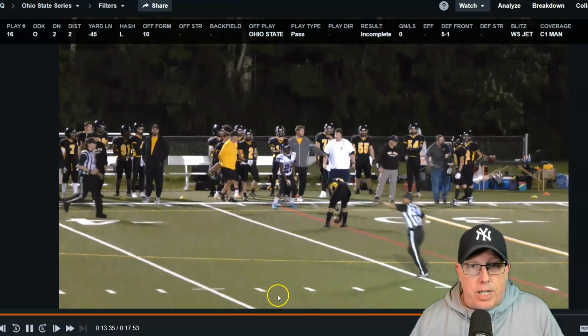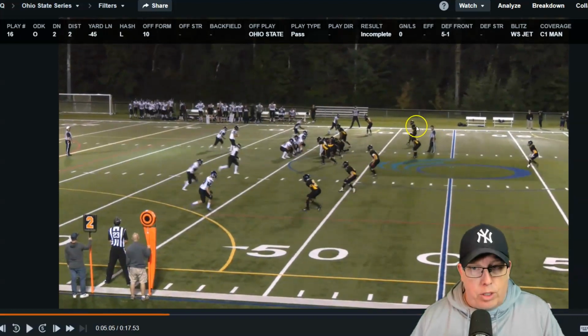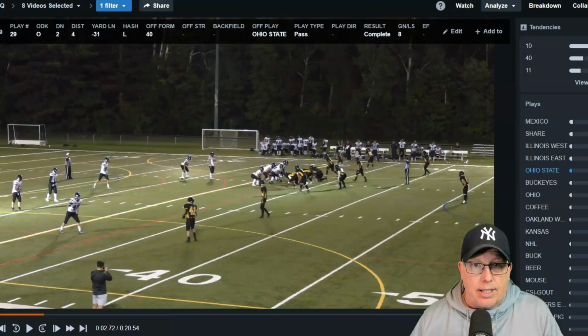So, again, pre-snap read, what you're going to do next time if you're a quarterback in this situation, if you see the halfback bailing like this and you got a high-low concept, take that free money, right? Take the free money. All right, let's get to the next one.